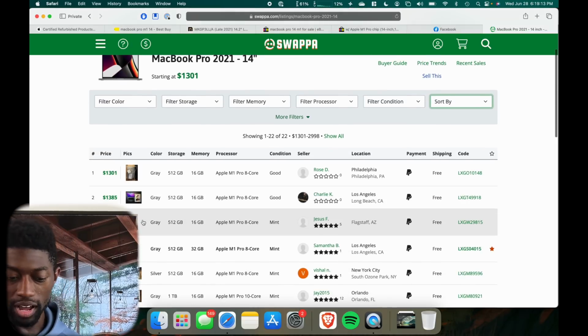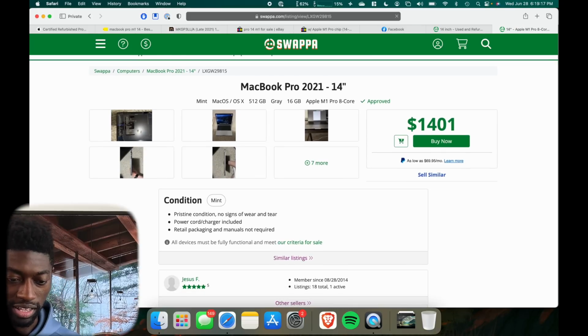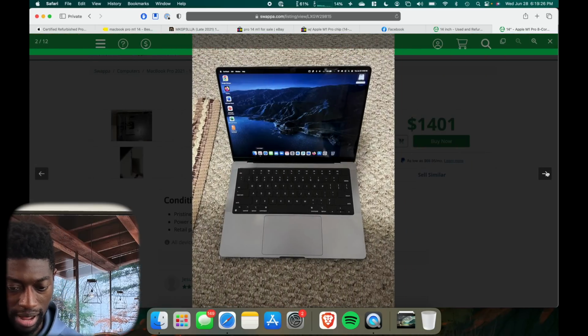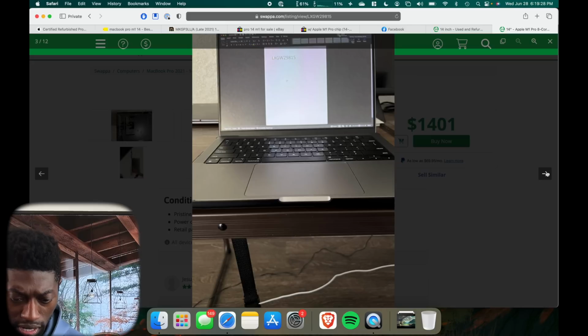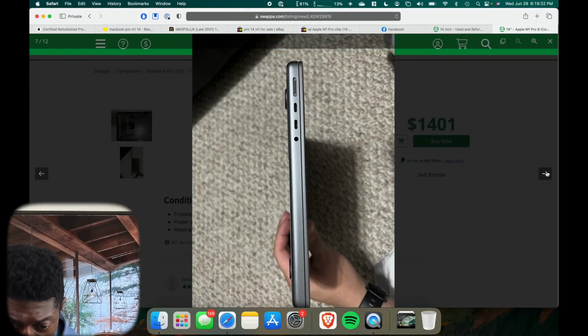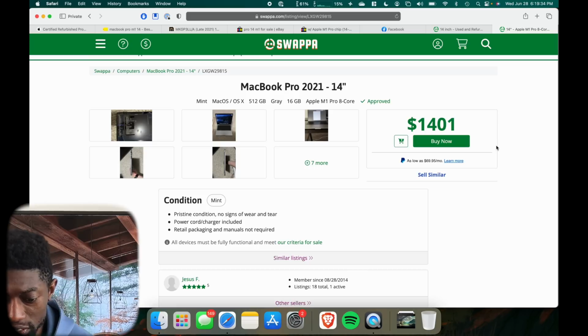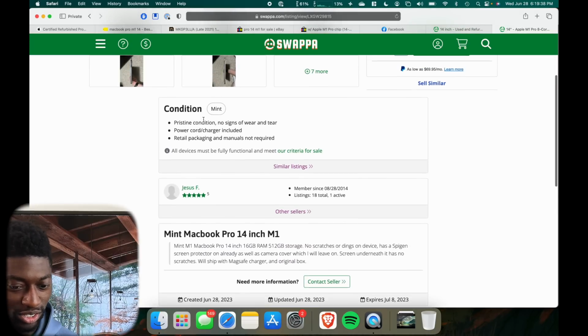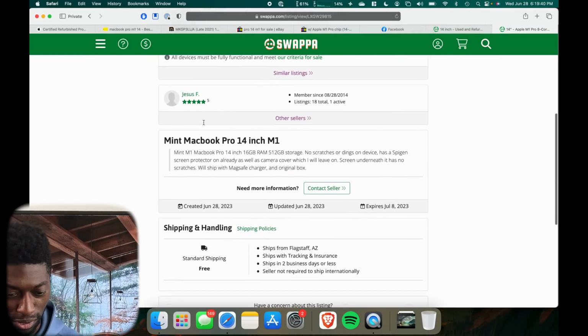But what I always say about MacBooks is that it seems like people really do take care of their products. They don't just throw them around and stuff like that. So in terms of used MacBooks, this is nice. They're showing the cycle count. So this one is actually lightly used. It's in silver. Honestly, in terms of the pictures, everything looks pristine. And I think that's just because of how people treat their MacBooks. Look at this, pristine condition. I kid you not, I did not mean to say that word.